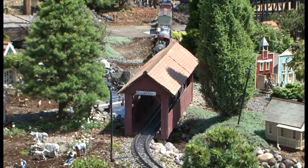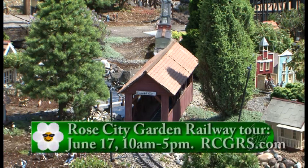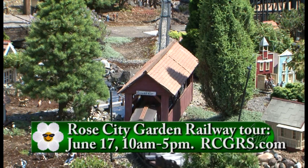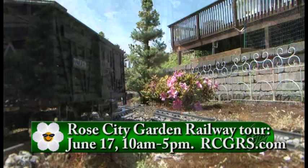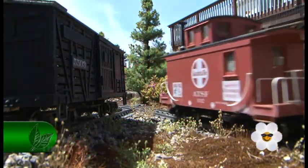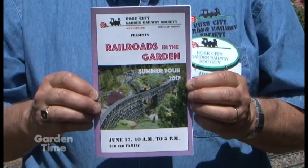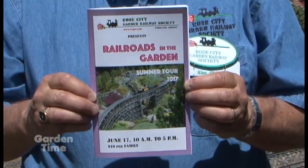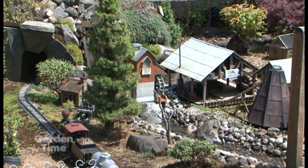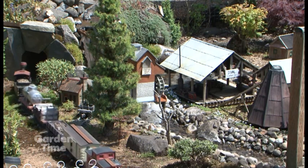Well, we have to talk to you about the tour, so I'm going to go back and talk to Alan. How can we get to see this garden railway and some of the others? We're going to be open on June 17th from 10 a.m. in the morning to 5 p.m. in the afternoon. We've been doing this for 13 years, the day before Father's Day, so it can be a Father's Day event for a lot of families that choose to come out. You're able to pick up the books. It's $10 per family. Load your car up, bring a lot of people out, and you can pick up the books from hobby stores, from garden centers around the area, and they're listed on the website of www.rcgrs.com.